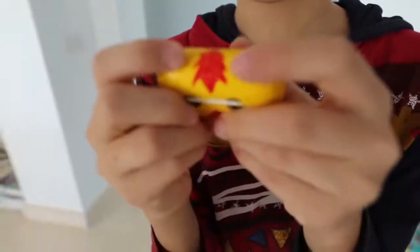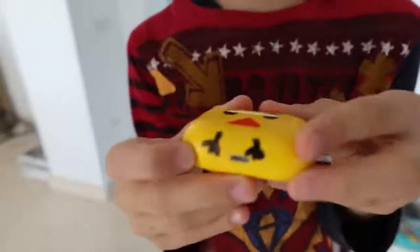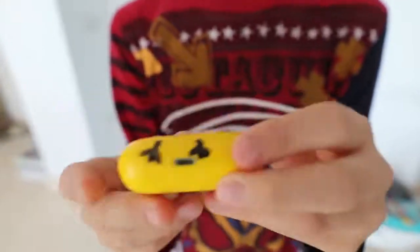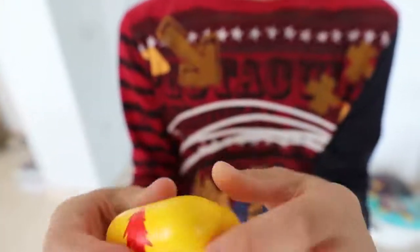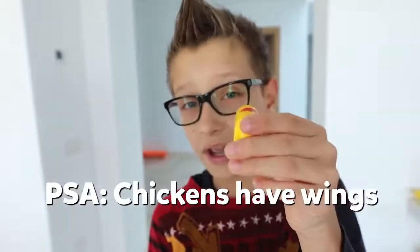Here we have a little mohawk, because chickens sometimes have mohawks, or is that roosters? And then here at the bottom, we have some nice Legos. No, legs, not Legos. They're nice and black, but they would be pink, but you can barely see the pink on the yellow. And then at the back, we have some epic wings, because chickens have wings and they deserve to fly.